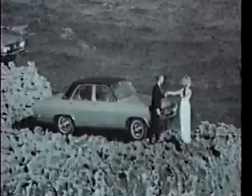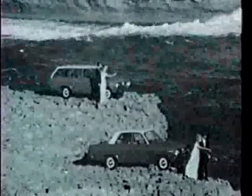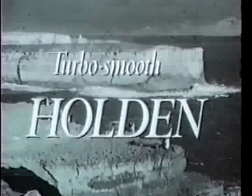By the rugged wind and the powerful sea, the oldest of continents, with elemental beauty and power, that's the perfect setting for the new 1966 Turbo Smooth Holden. Look, look closer, look again. This year, Holden's gone all out on everything except the price. New styling, new power, new comfort. Years and years have gone into proving Holden's rugged reliability. Now Holden has been engineered to a new turbo smooth power. You only have to drive it once to discover nothing else will do. It's the all-time high in Holdens. The new turbo smooth Holden for 1966.